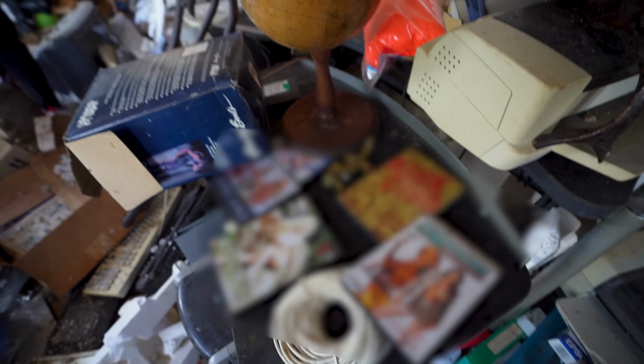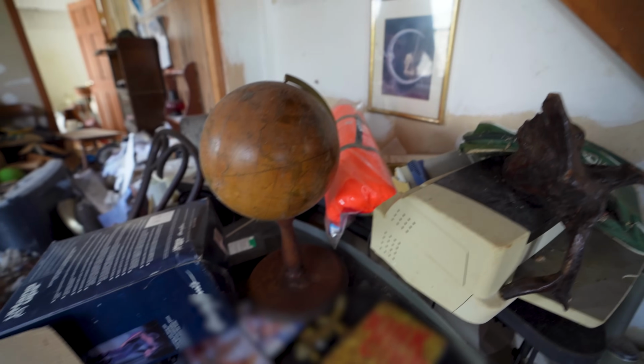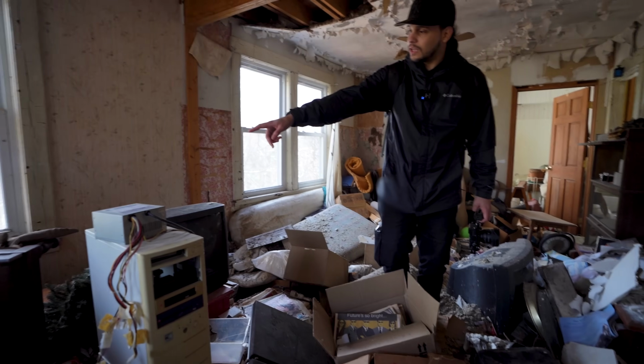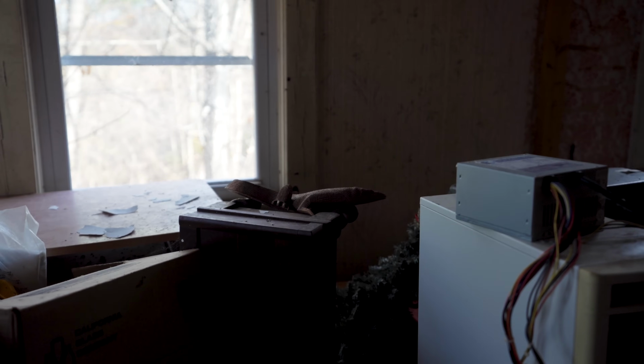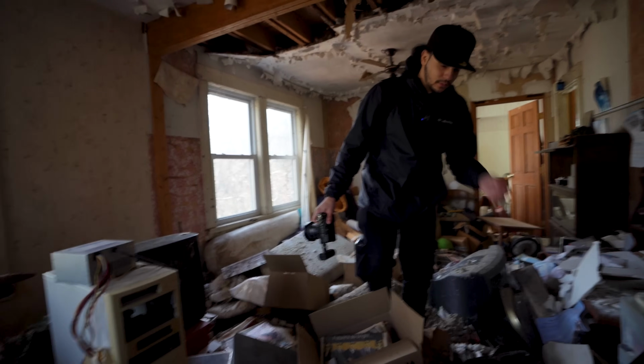Well, this backs up what you were just saying. There's some more of that here. A nice old globe. And some fax machines. It's so hard to get around in here. I know, right? Look at that little lizard thing. That's cute. And like a little wooden lizard. There's like nowhere to step either. I don't know where to go. Yeah, step on the box and then step here.